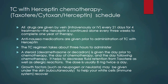A steroid such as dexamethasone is given the day prior to Taxotere, the day of Taxotere administration, and the day following Taxotere administration. It helps decrease fluid retention from this drug as well as allergic reactions. The dose is usually 8 milligrams twice a day, and once again is not needed when Herceptin is given alone. Growth factors such as Neupogen or Neulasta may also be given under the skin subcutaneously to help your white cells or immune system recover more quickly.